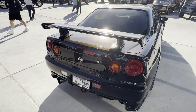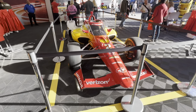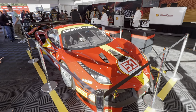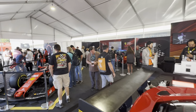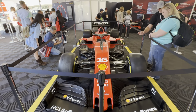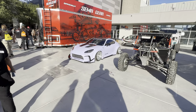Oh my gosh, this is TJ Hunt's one. Yeah, Ferrari. Look how crazy these builds are. All track builds. Dude, they even got a racing sim in the back over there. Just to hear this car scream, that's a dream. Look at this thing.